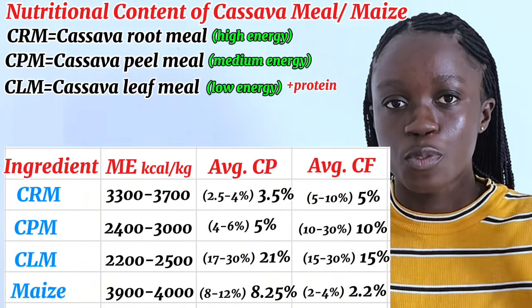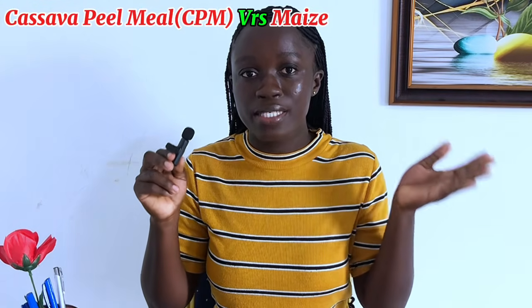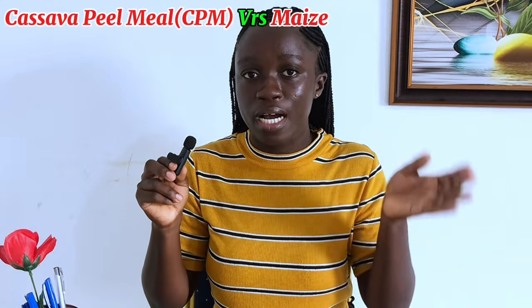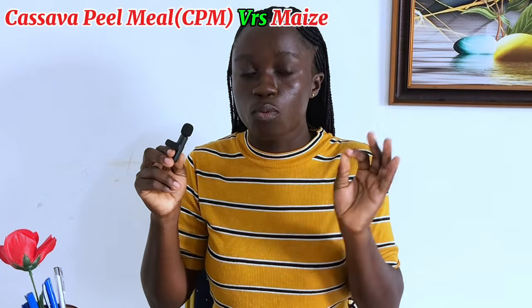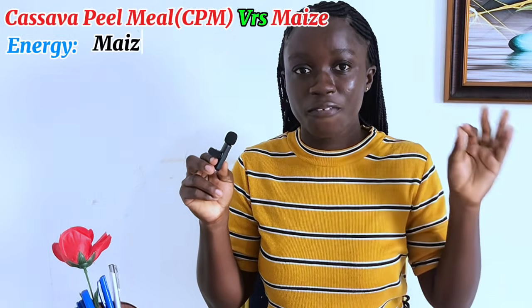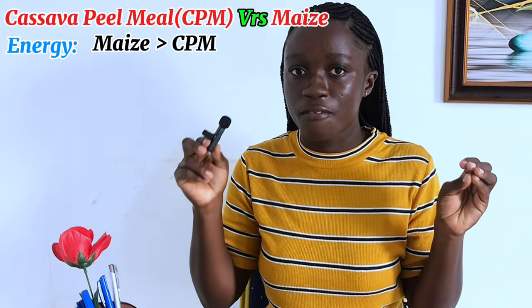average of about 2.2%. Now, for the purpose of today's studies, we'll be taking cassava peel meal and comparing it to maize in terms of their nutritional content. Now, the essence of this comparison is to enable us to do a better replacement. So we'll be able to see if the nutrients present in our cassava peel meal meet up with the nutrients in our maize. And if not, we'll know what to do to bring it up to par with maize. So now, in terms of their energy content, you realize that maize has a far higher metabolizable energy content compared to our cassava peel meal.